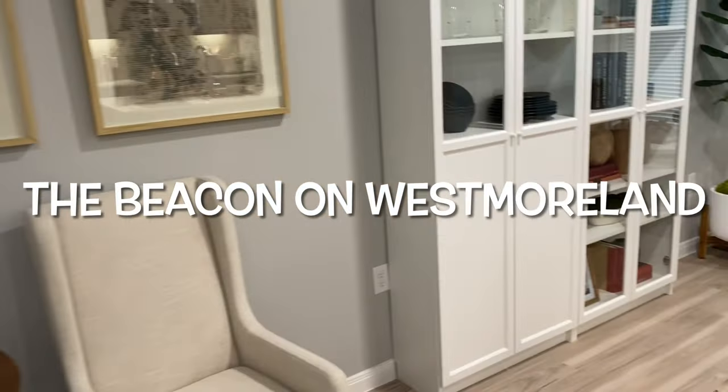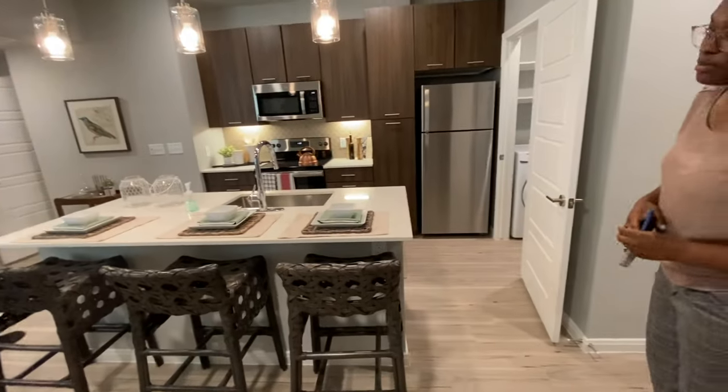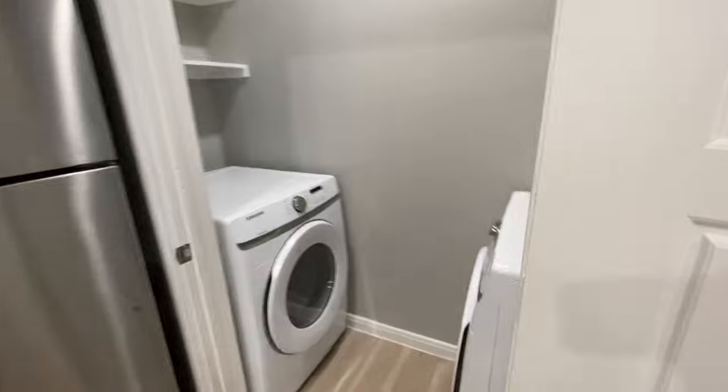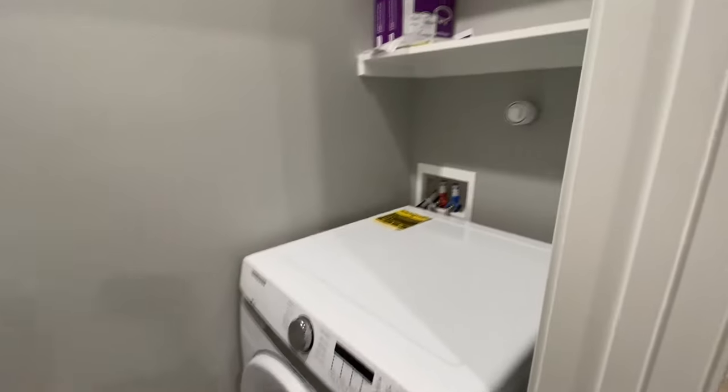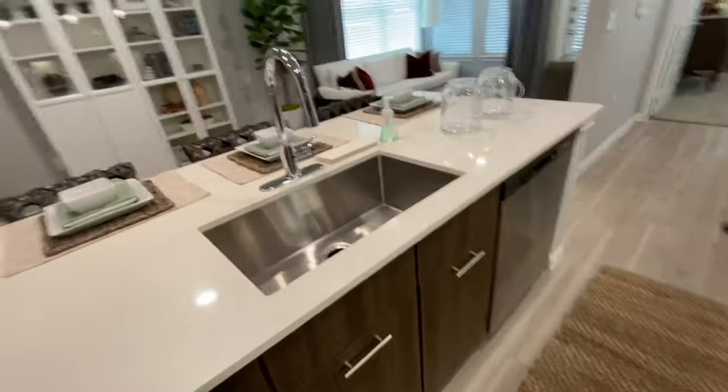And this is our largest, 777 square foot home. Would you be bringing a washer and dryer? I will not. So what is it, have to rent one? Yes, and we have $40. They will all be Samsung front loads. Okay. I do like that. I like the island.